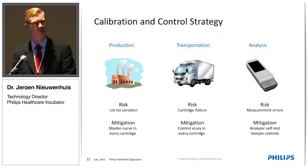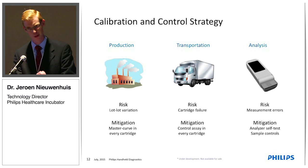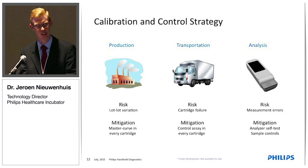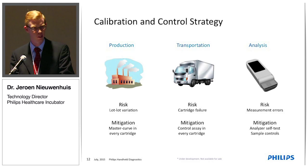The system is, in principle, self-metering, because once you apply the sample, the liquid will be drawn in. It will fill the reaction chambers, and once the reaction chambers are filled, there's no more flow of liquid. So if you apply more sample, then the excess will remain in the separation membrane. If there's not enough sample, the system can detect that it takes a very long time before the reaction chambers are filled.